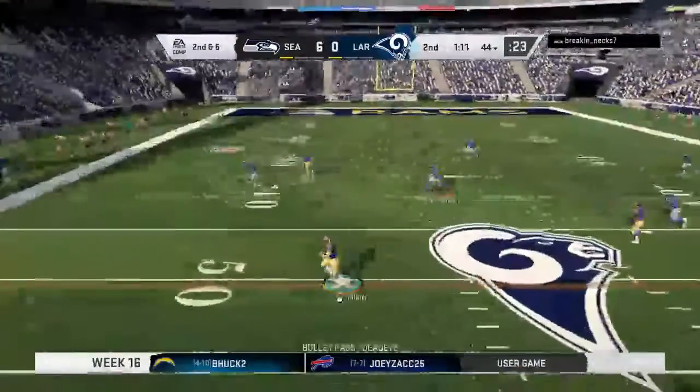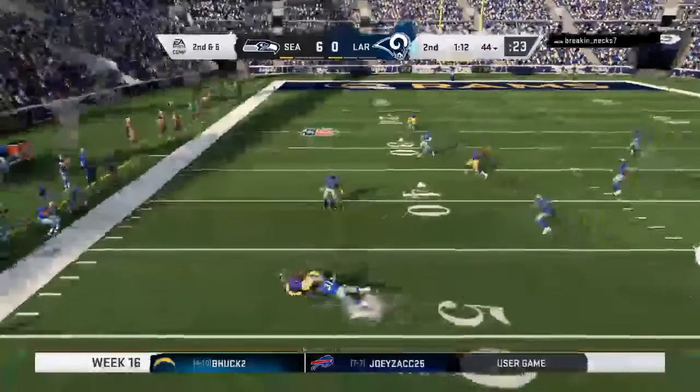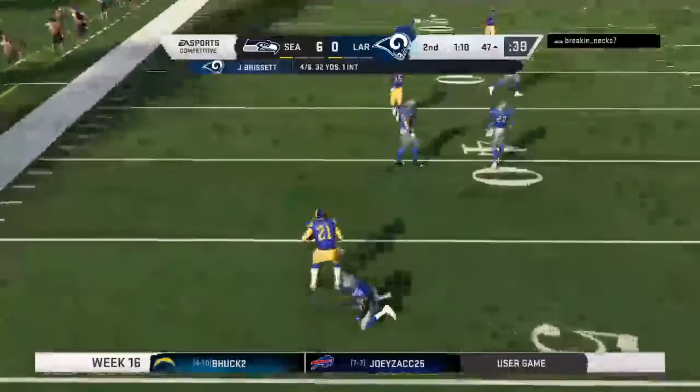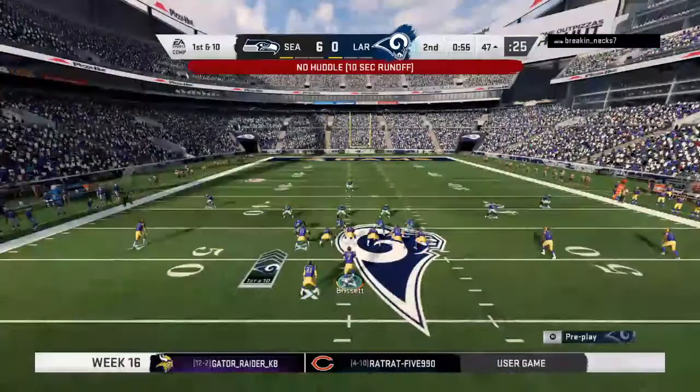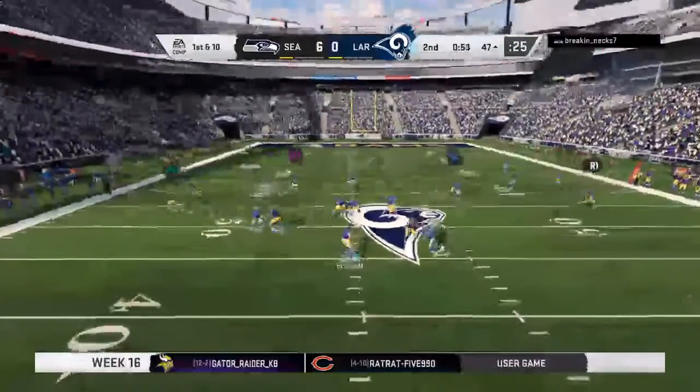From the 44, Brissett, that one complete to Elliott. And he'll get it down to the 47 here. 9 yards to pick up there, and it's a 1st down. Now Brissett.